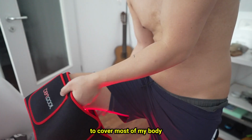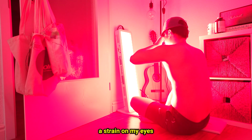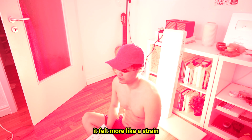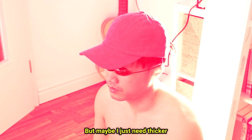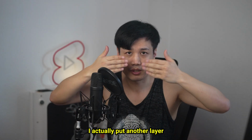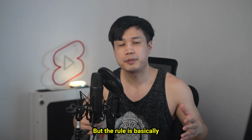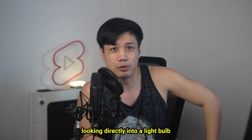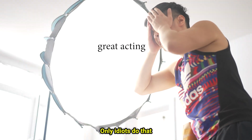Putting the panel on the floor was the easiest way to cover most of my body. The brightness is really putting a strain on my eyes, but apparently it also improves eye health. But without the protection, it felt more like a strain. But maybe I just need thicker eye protection for my eyes. So in the last days, I actually put another layer of eye protection on my eyes. But the rule is basically, if it hurts when you look into it, don't look into it. Kinda like when you're looking directly into a light bulb. Only idiots do that. Day 3.